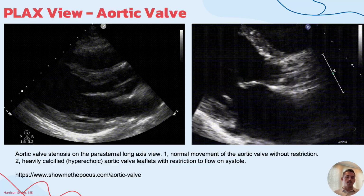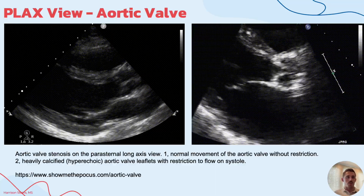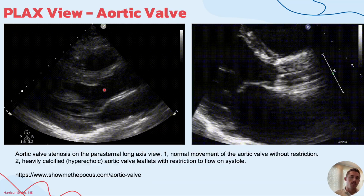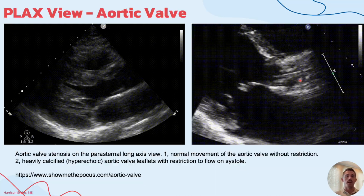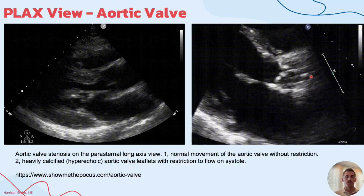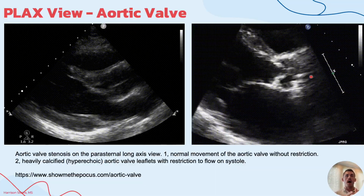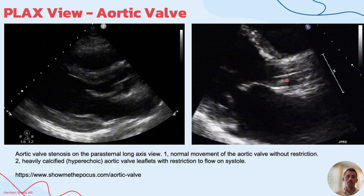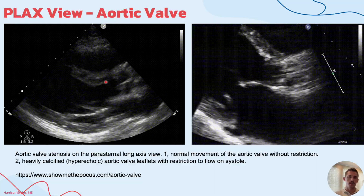Here is a parasternal long axis view of the aortic valve. So in this first one, we see normal movement without restriction of this aortic valve. The second one, we see a heavily calcified, so hyperechoic, very bright white aortic valve leaflets, and there's restriction to flow on systole. So as the heart's trying to contract, you're not seeing that symmetric and powerful opening of the aortic valve cusps. They're heavily calcified, where we can see this bright white area, whereas we don't see that on these two cusps, on the right and left aortic cusps.